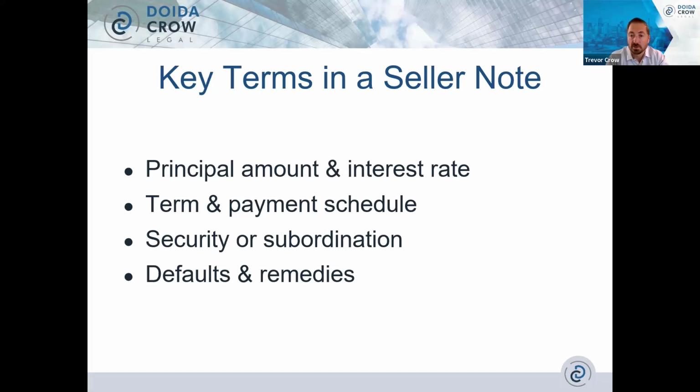And then the default terms, those are really going to be spelled out in the agreement and negotiated. Is it missing payments? Is there time to cure?